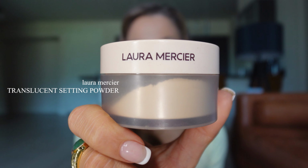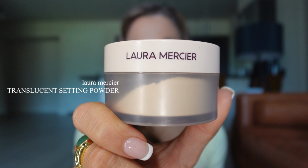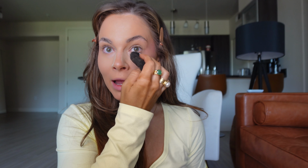Now taking my Laura Mercier translucent setting powder. This is the talc-free one. I'm gonna put that on the sides of my nose, under my eyes. Oh my God, my eye is watering so much. I have like a watery eye. My left eye waters so much, and I always look like I'm crying. Let's just dab that away with some powder. And on the forehead, I basically just wanna set the spots that get really shiny.